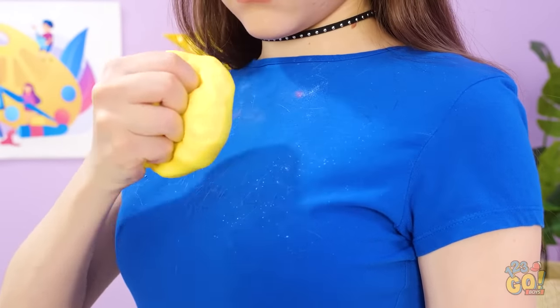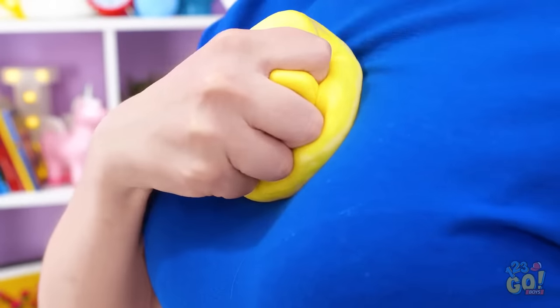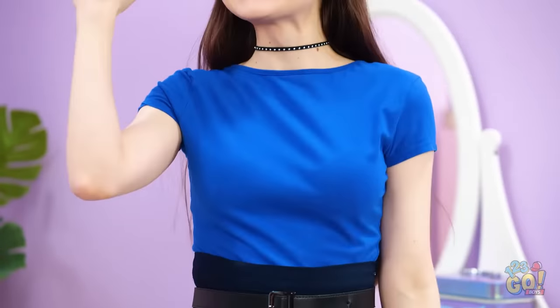I'll just dab it along my shirt and it will get all the fur and makeup. Much better. Who knew slime could be so useful? Hey, that looks way better than before. All right, let's go.